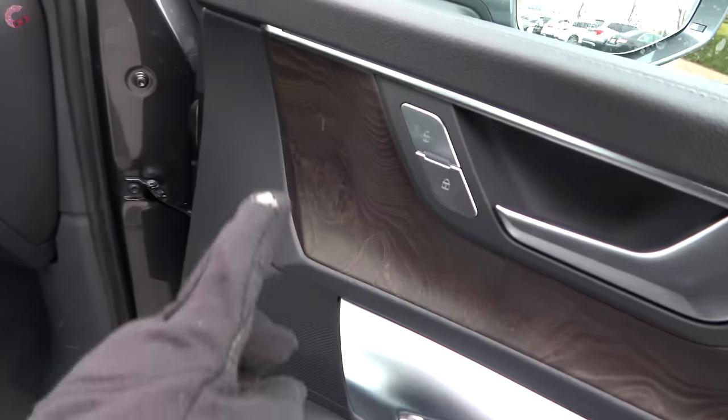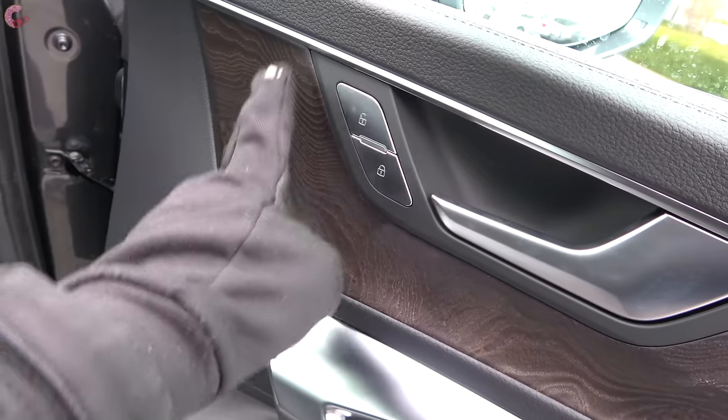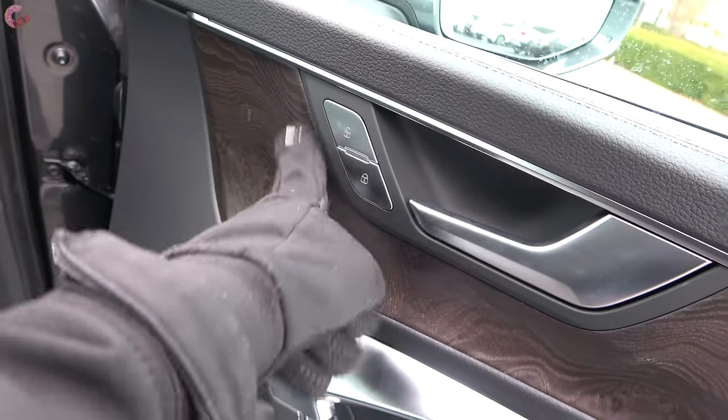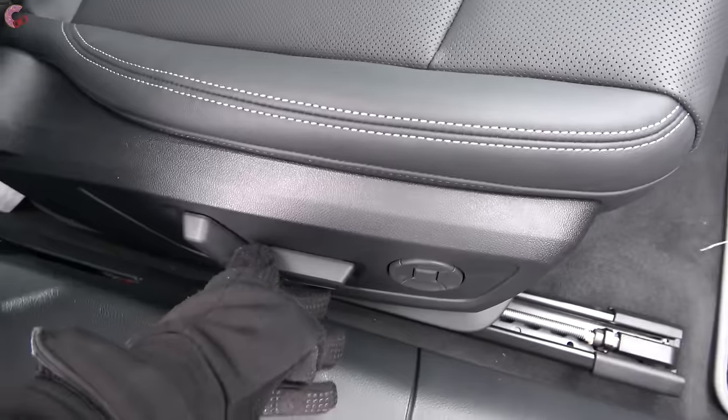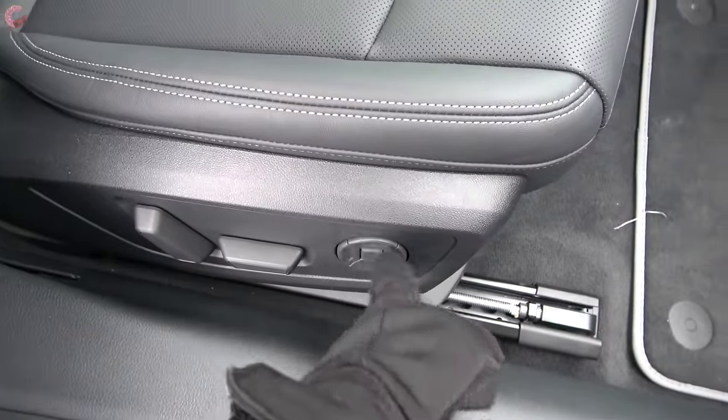I do want to mention on the individual contour package, you would have power passenger memory as well. And of course, your seat is power adjusting on the passenger side with the four-way power lumbar.